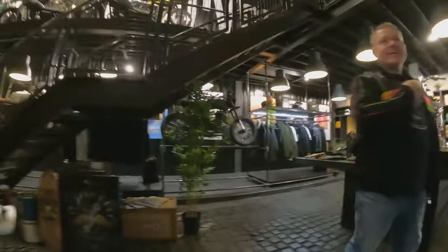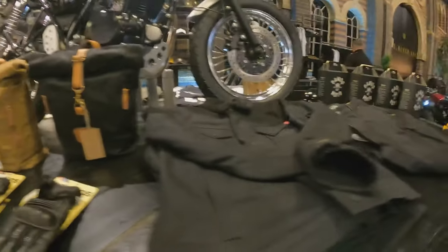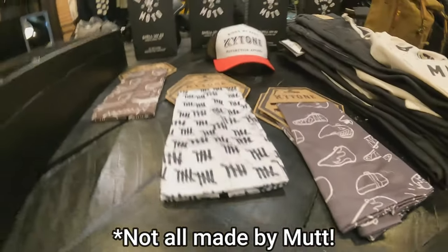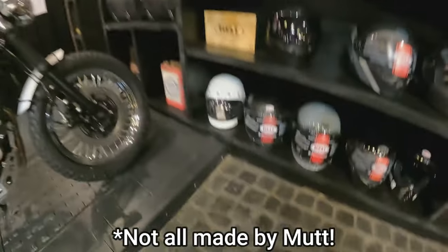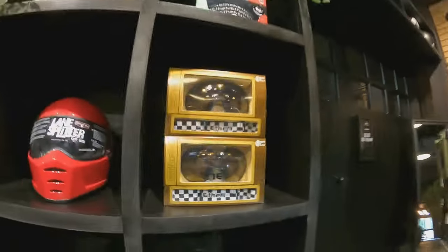We've got loads of bikes, and then come here. Here's the sales area. Are you still filming? There you go. We got gloves, some jeans, jackets, all personally made by Mutt. What are those called again? Neck sheaths. We've got some helmets as well, all made by Mutt, obviously. Some goggles.